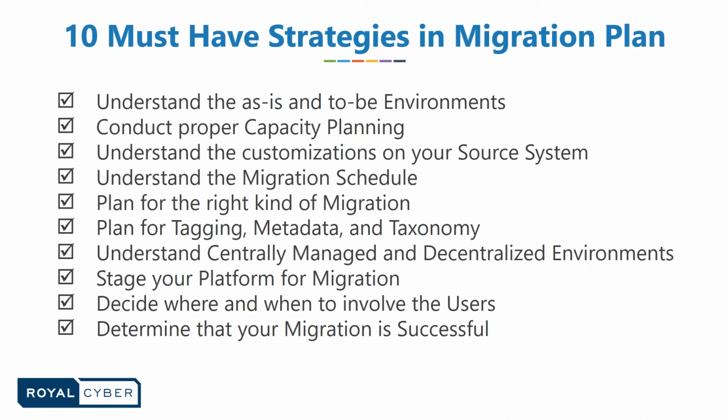So we need to make sure that we decouple the commerce system, and it should continue to be in a position to interact with these systems, provided that these systems also support the RESTful API. We need to do the right kind of migration.